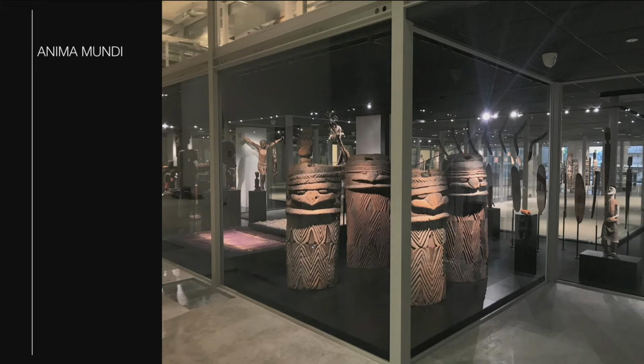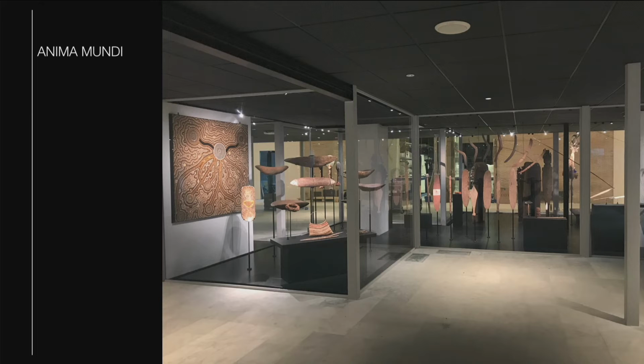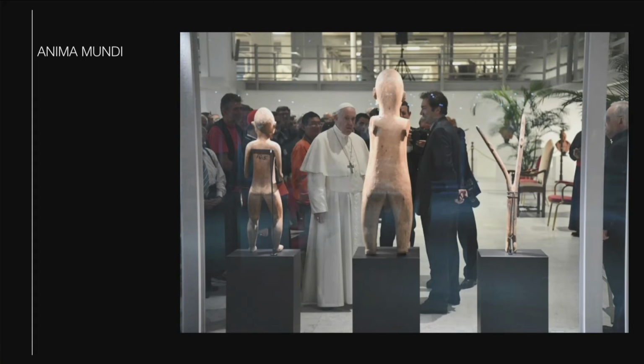This is also another view of the installed objects inside the showcases. And this one also that we saw at the beginning, and the opening by the Pope on site.